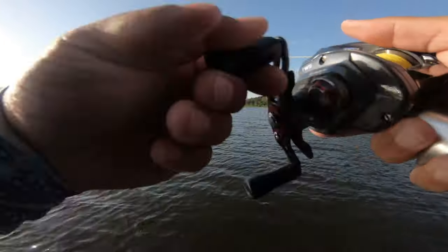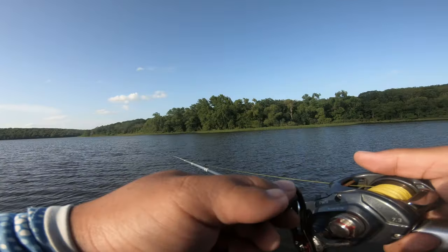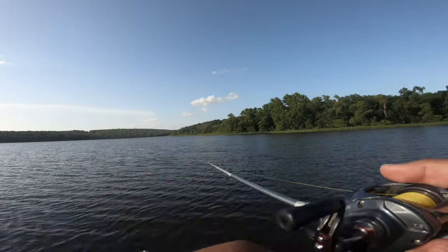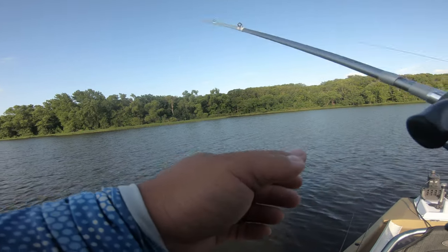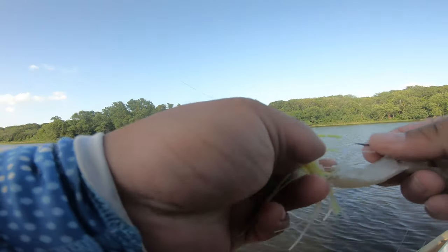Anyways, I'm looking at my graph a lot. I'm looking at what I'm throwing at. And I'm trying my best to stay away from the shore. That was my goal for today. I gotta learn how to fish offshore. Okay, my trailer's all twisted. I need to fix it.